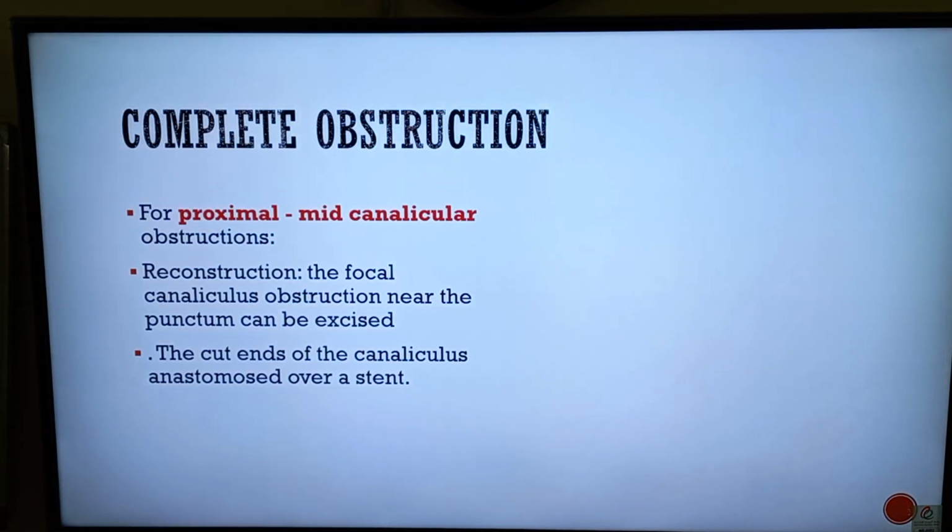Now, when we have complete obstruction, then again we have to see whether it is proximal or distal. For proximal or mid-canalicular obstructions, reconstruction is required. The focal part of the canalicular obstruction is excised, and the cut ends of the canaliculus are anastomosed over a stent. So this is for partial or mid-canalicular obstruction.